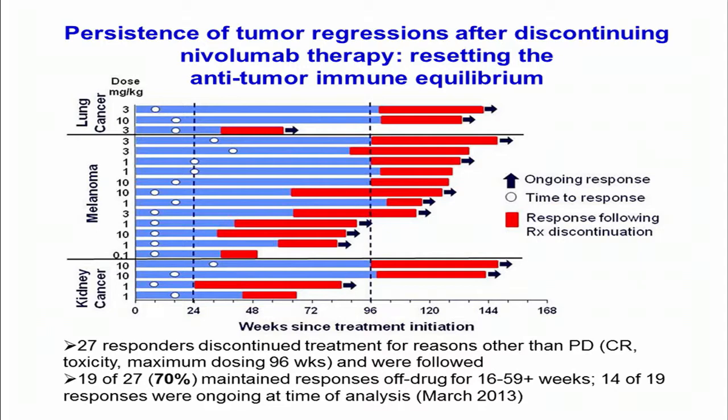But then those patients were followed. And what we found was that about 3/4 of them maintained their responses off drug for at least 4 months, but some for over a year. And so these red bars are showing you the period of observation after the drug is stopped, and the black arrows show you patients who were still in response status at the time that this analysis was done last year.